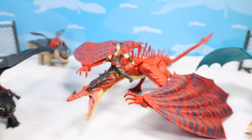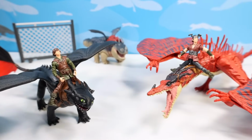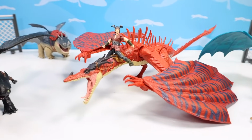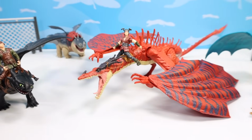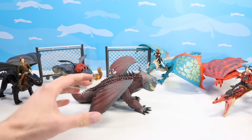I wish we could have salvaged the box, the little ship design, to have them standing on it, but it is too scuffed up. Everybody together though, looking good. The highlight definitely Hookfang, and then some different variations of your favorite dragons. Seek this pack out.